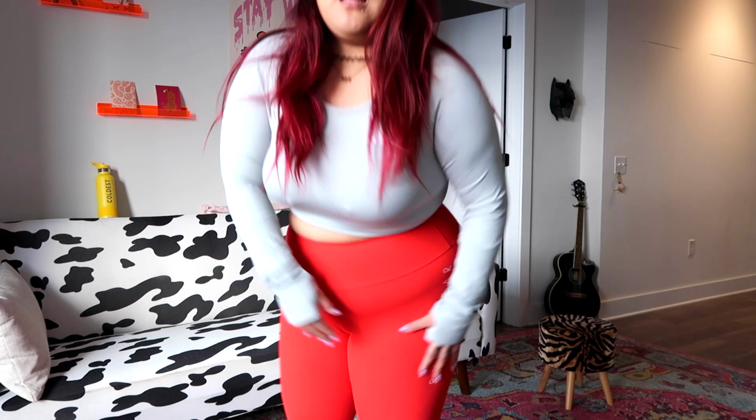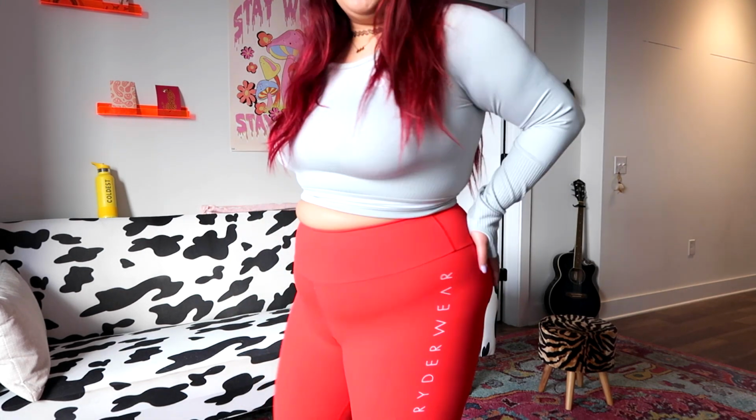There's a lot of fabric on the legs. I'm 5'4", but I had to scrunch it up a little bit. I'll show you guys. I'm out of breath from putting these on. I love how vibrant the red color is, and I love the logo placement. It's just the fit is not really what I thought it'd be. Definitely not true to size. I am a damn hoe for some sleeve holes.